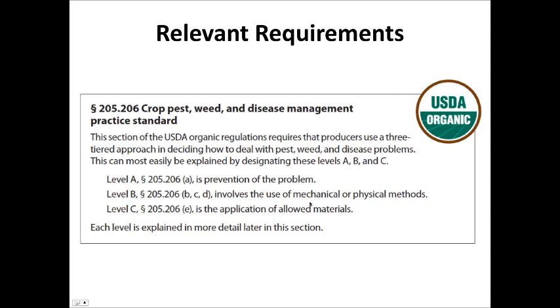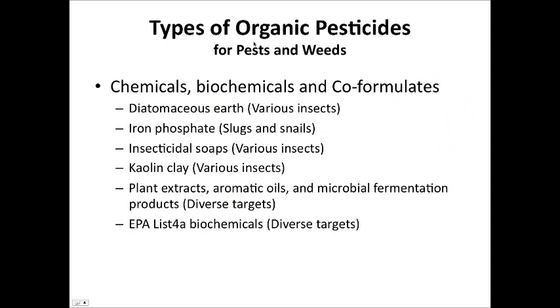The second involves the use of mechanical and physical methods wherever possible, because the National Organic Program standards are biased against the use of petroleum-based inputs by design. And so it's a return to methods that rely on machinery that do not change the chemistry of the soil by their application. And then the third is by the application of allowed materials. If the first 2 levels have been done in a good faith effort, then the third level is considered acceptable practice.